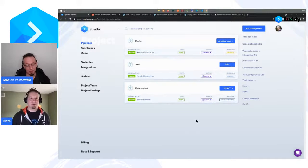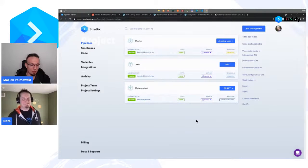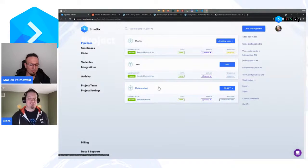And yes, it's running, because Strattic is really solid hosting, so it will work for the most of the time, and you won't receive any notice from this Uptime Robot. But if something would happen, you will know at once something is wrong.